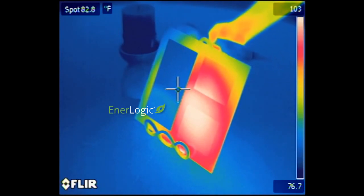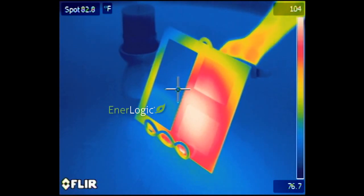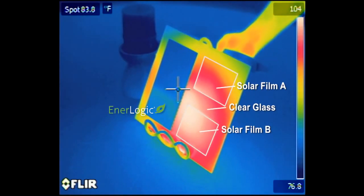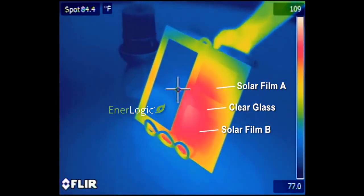What we are seeing in the Enerlogic area is not the hot surface of the film, but the reflected image of the cool walls of the interior of the home. No longer is the home bathed in the emitted radiated heat from hot glass. The glass is now truly a low-E, or low emissivity surface, unlike the other two regions of our glass sample.